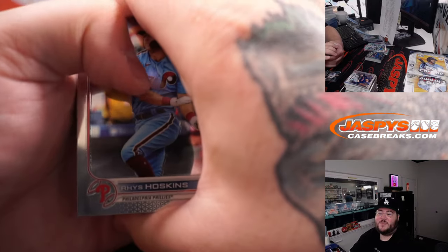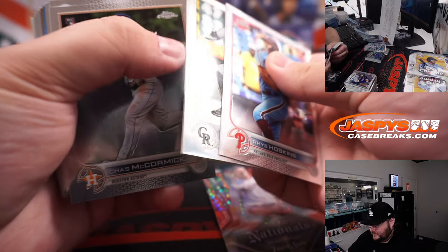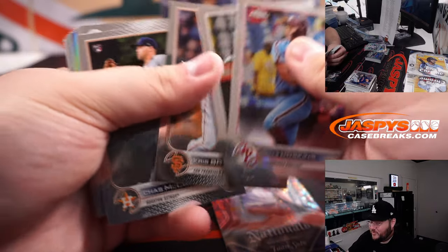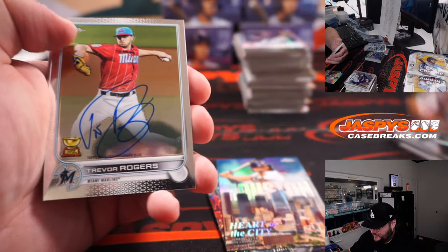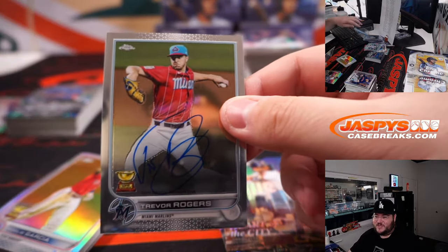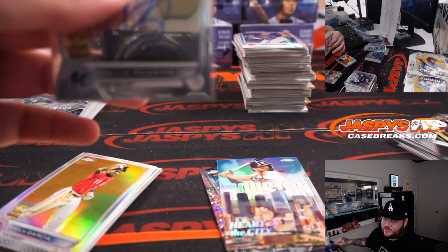Titans go up 10 here with a minute left. Edward Cabrera on like Hall of Fame. God. GG. And another Marlin for Steven. Trevor Rogers. Second year Trevor Rogers.